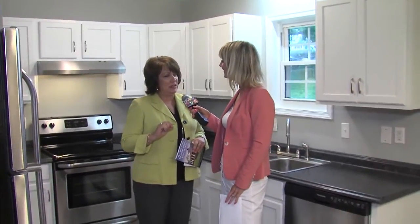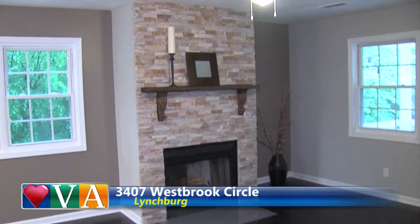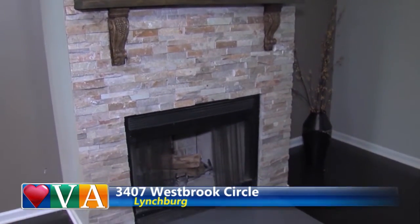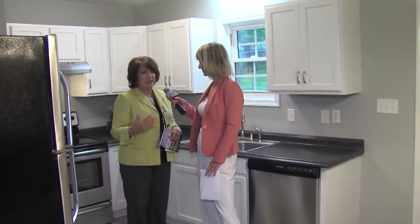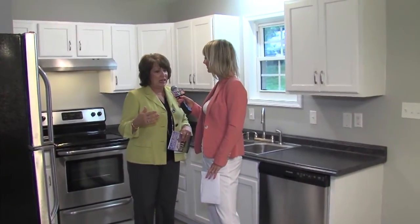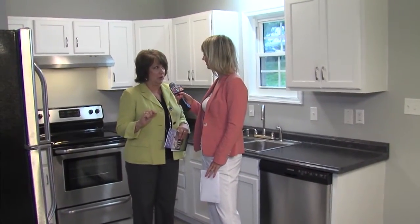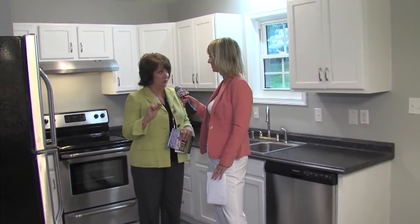So, this house is 3407 Westbrook Circle, and the reason we're here is because this is a house that's been flipped, and most people know that that means someone bought it low, made improvements, and is selling it at a profit. So it's a great thing for an investor because they can buy a foreclosure property, a distressed property, and carefully calculate their cost of the upgrades, because you don't want to get in trouble with your budget. The idea to flip a house is to make money.